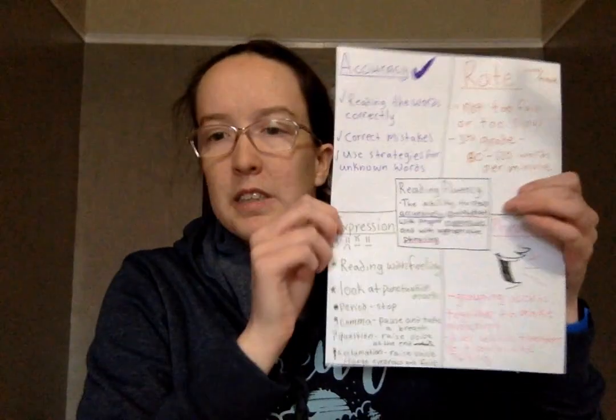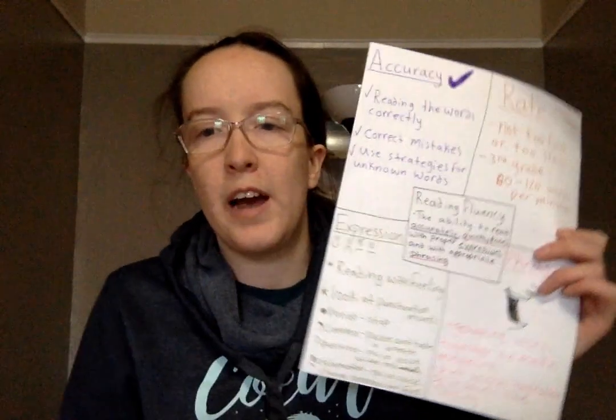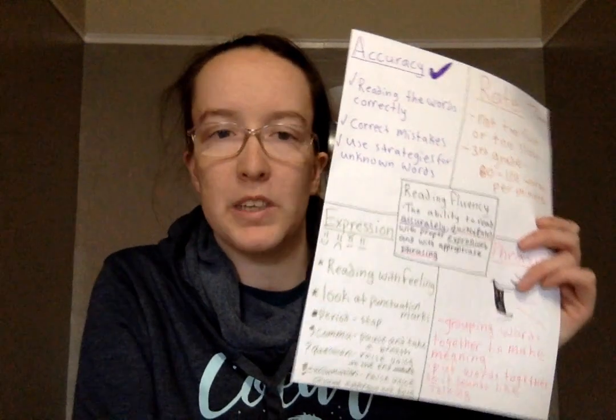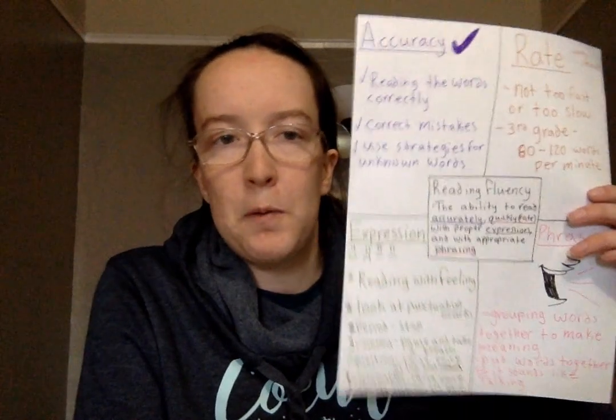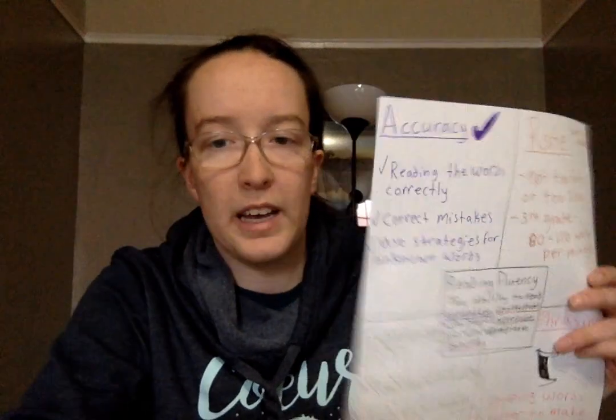Today I heard everyone reading with both good rate and accuracy. Remember that rate and accuracy are building blocks for reading fluency. If you ever forget, they're on our fluency grid. We read fluently so that we can learn how to read without thinking about what a word says. Once we are able to read fluently, we can start to better understand what we are reading, or we can comprehend.